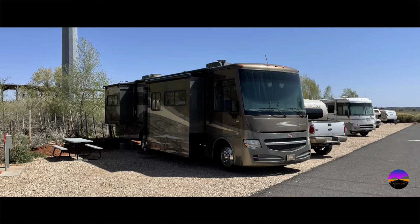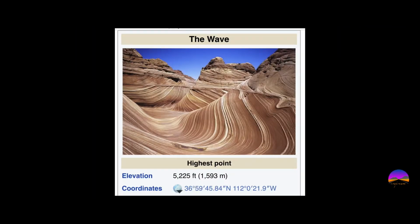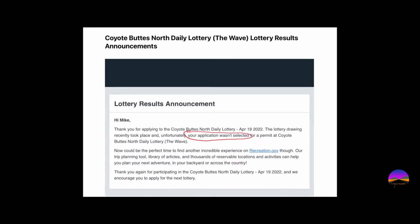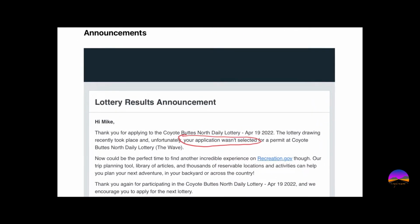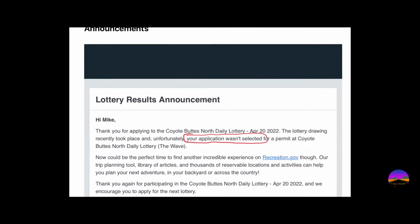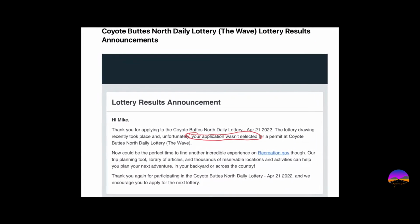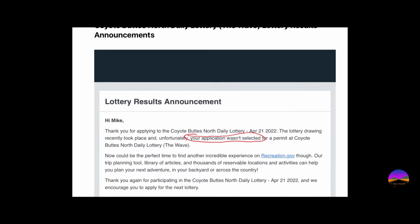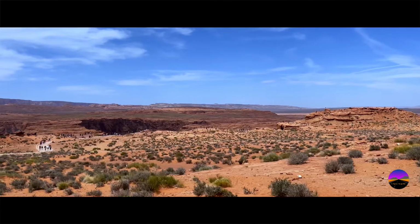I was hopeful that I might be able to score a hiking permit in the daily BLM lottery to hike to the Wave. But alas, it was not to be. I entered the lottery 4 times, seeking only a permit for one person, and spending $9 each time for the privilege of doing so. But I didn't win one. Nevertheless, while I was there, I made good use of my time. I visited Horseshoe Bend, Zion National Park, and Bryce Canyon National Park, which are all within a reasonable driving distance of Kanab. So here we go to Horseshoe Bend on the Colorado River.